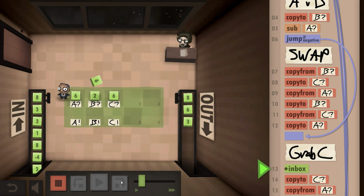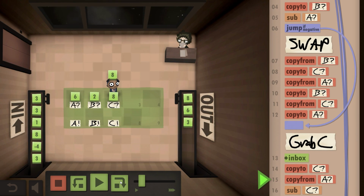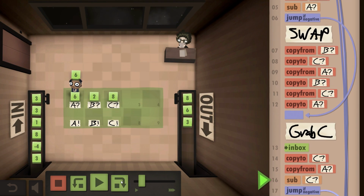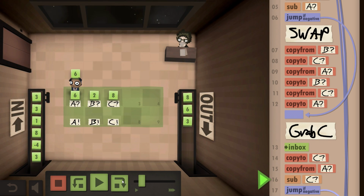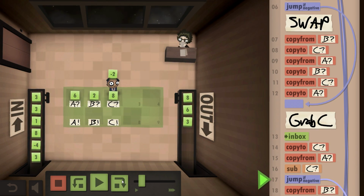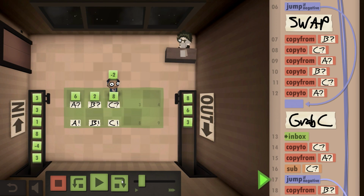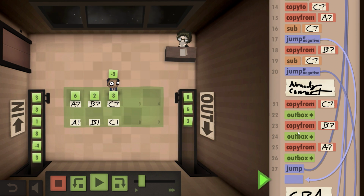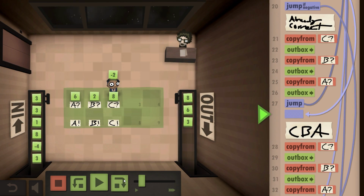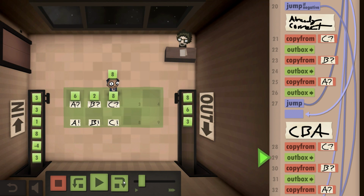I'm going to the inbox, getting 8, copying it to C. Alright, so now that's in place. Copy from C. We're going to copy from A, and we're going to subtract C. Jumping if negative, because yes, it's larger. So it's not in the correct order already. That means it should be CBA, yes. Everything seems correct so far. What went wrong? So we're copy from C.